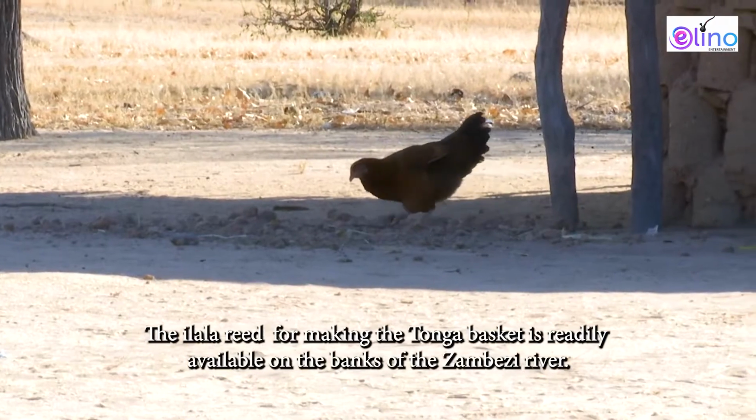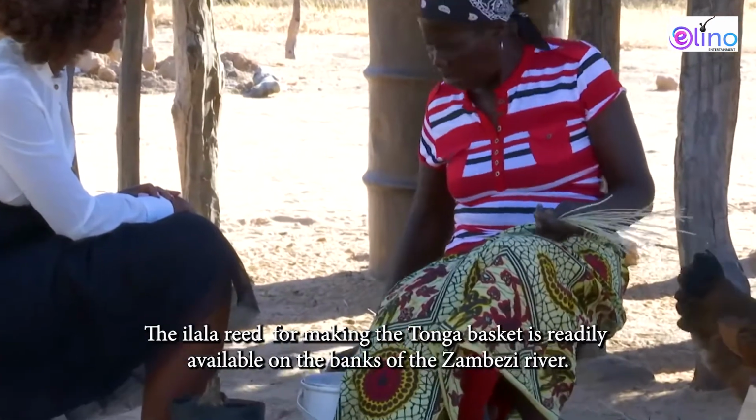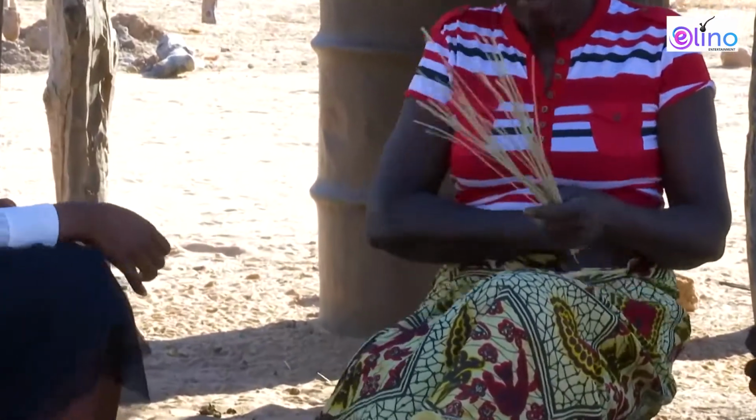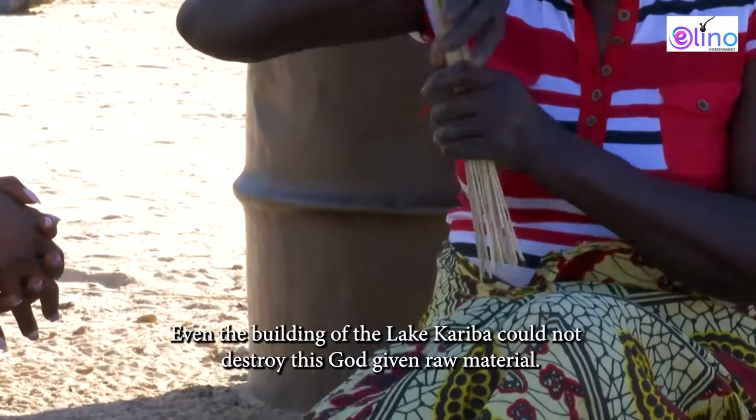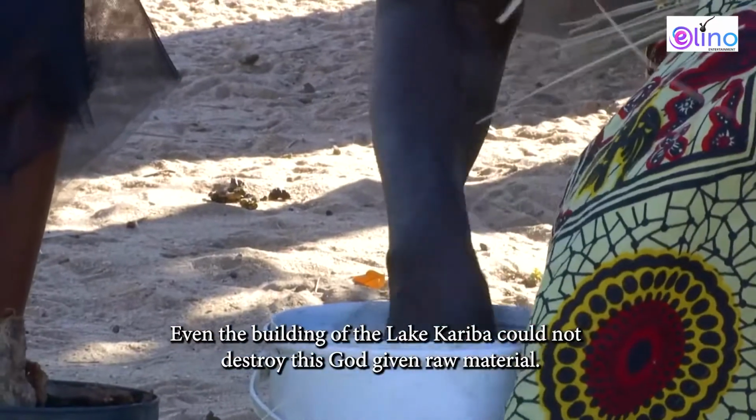The Ilala palm for making the Tonga basket is readily available on the banks of the Zambezi River. Even the building of the Lake Kariba could not destroy this God-given raw material.